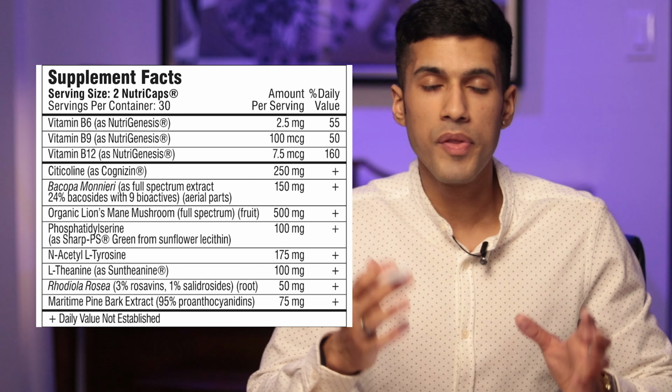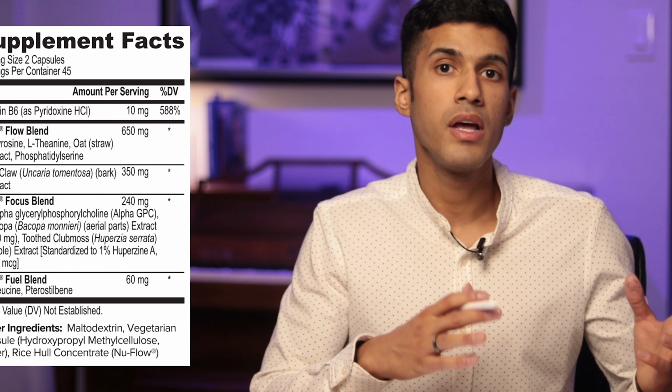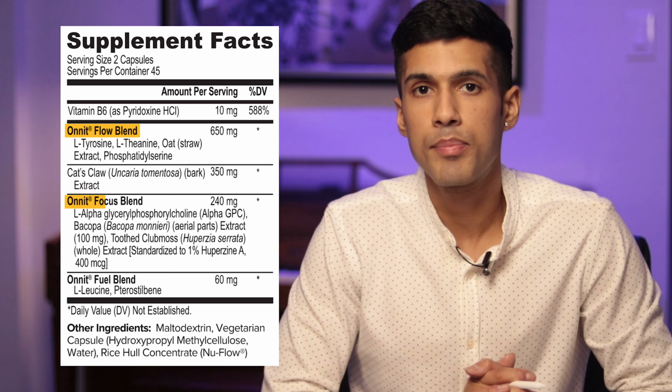But the big and really important difference is that Mind Lab Pro does actually disclose what they're putting in the product as far as the ingredients and the dosages. Whereas with Alpha Brain, we know which 10 ingredients they're putting into the formula, but it's hidden behind a proprietary blend.